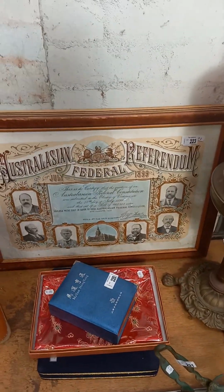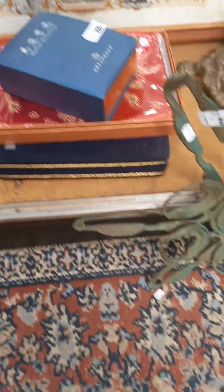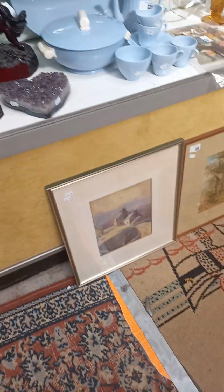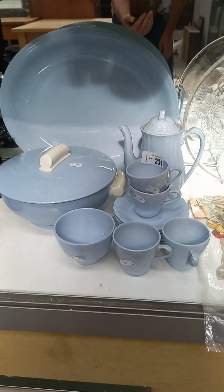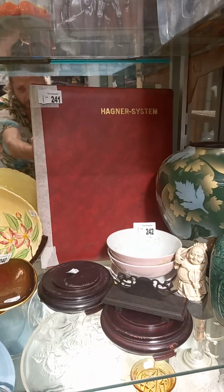Here's a rip of the Australian Federal Referendum Certificate, pair of oars, presentation things, nice sort of mid-century wall plaque. Victorian lamp, collection of lamps and other stuff, boxed unopened Lego, a couple of nice watercolours. This little one on the right's an absolute ripper, both European. That's a ripper, that little one. Scraps, blue china, oriental items. There's something in the album, I just don't know what.